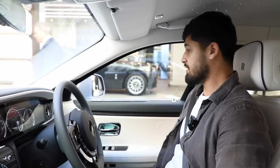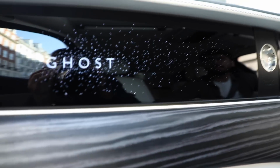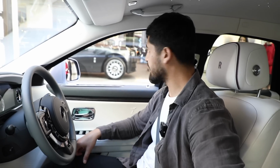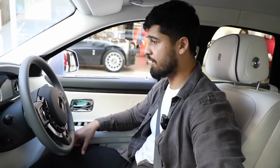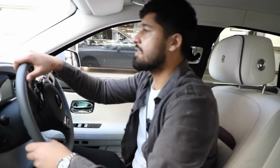Right, let me just adjust my seat. Look at this dashboard. That is actually illuminated, right? Yes, it is. That is mega. Right, well, this wouldn't really be the kind of spec combination that I would go for, but we're not really here to focus on the specs. We're here to focus on how it drives. So let's take off.